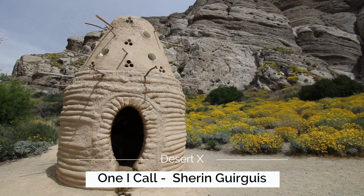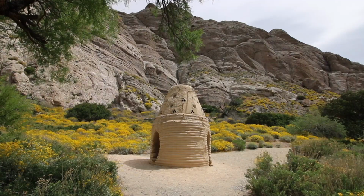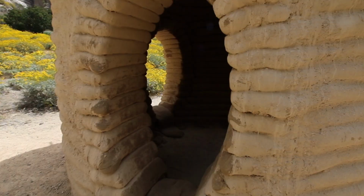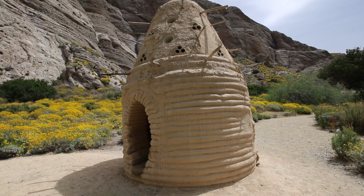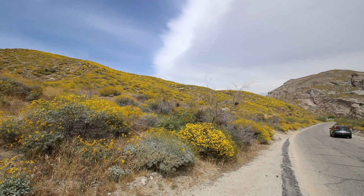So we're at our first Desert X sculpture of the day. It's called One Eye Call, and it's in the Whitewater Preserve. So this really is an awesome time to be out here as well, because there's so many wildflowers on the trail.